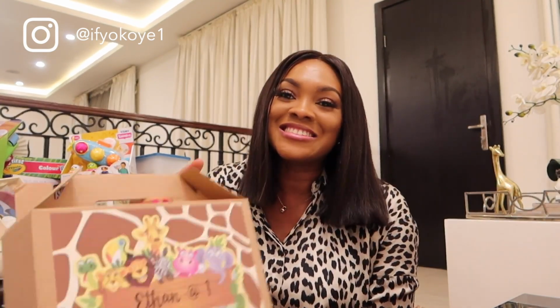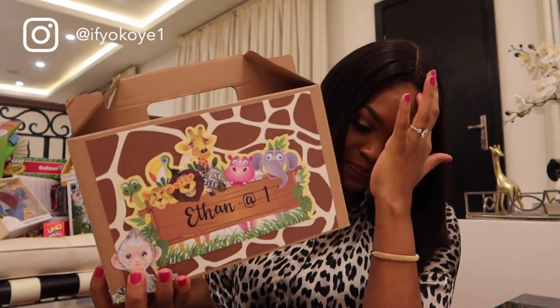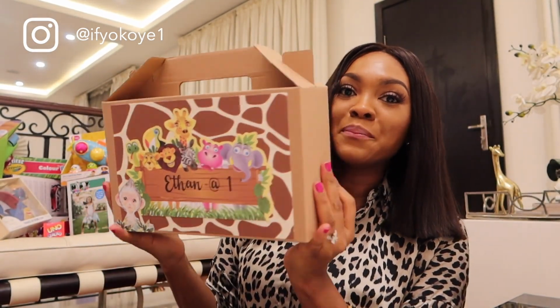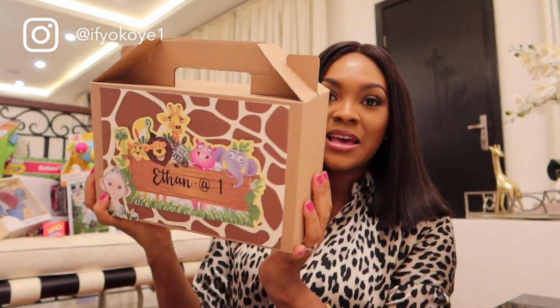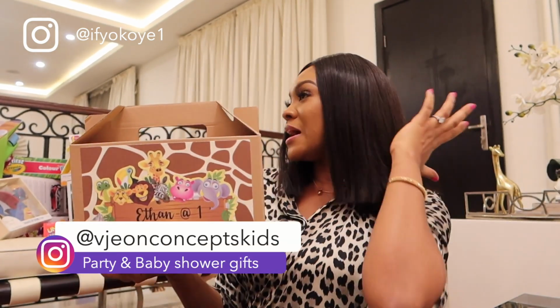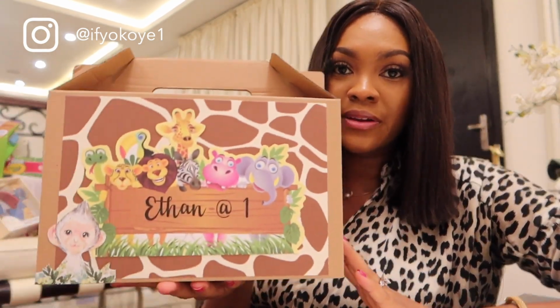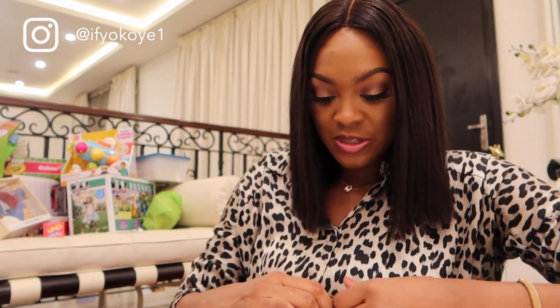Guys, I'm tired. Okay, since I'm here now unboxing gifts, I wanted to show you guys what Ethan's party pack looks like. So this is a sample of Ethan's party pack. You all know that we had a safari themed party for Ethan. So this is a sample of what I gave out that day to the kids. I will leave the vendor for this party pack on my screen. She's amazing at what she does. Most of the kids are Emma and Eleanor's friends, so I made a party pack that will suit their age. This party pack will suit ages 4 to 7. That was the age range I gave to her because I wasn't so sure about the little kids as well.